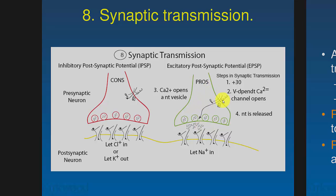Get to plus 30, that activates voltage-dependent calcium channels. Calcium comes in and binds to neurotransmitter vesicles that are waiting to be released. That calcium signal causes the vesicles to be released and that neurotransmitter to be released into the synapse.